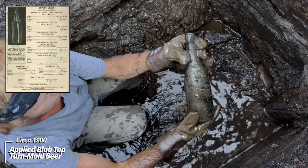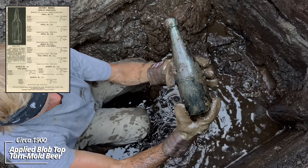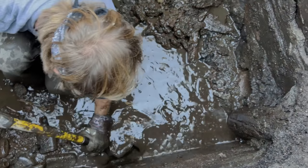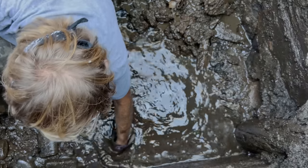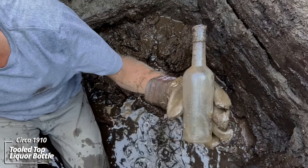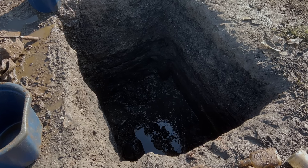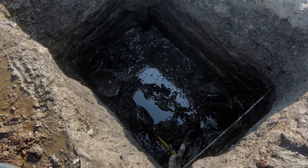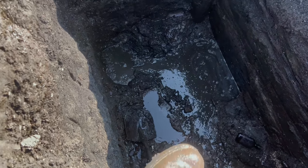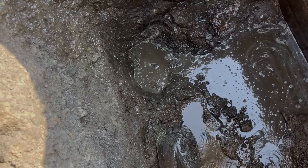Oh wow. A Turnbull blob beer. The age is getting better. Liquor bottle with a glass stopper. This thing keeps going. Uh-oh. This is one of the bigger pits I've dug. There's probably 10 bottles on the way out down here. Here we go.